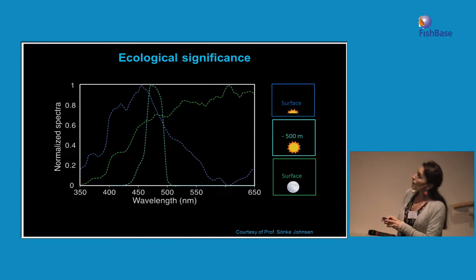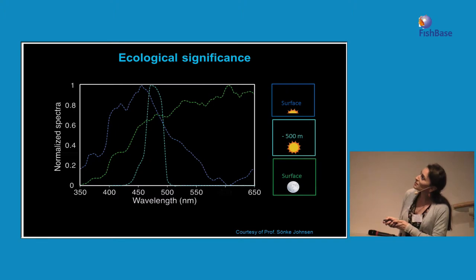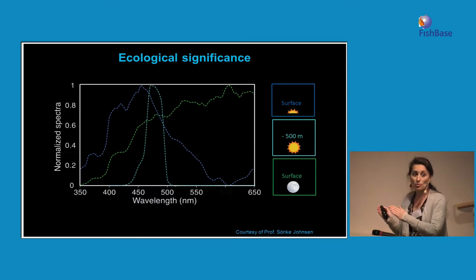And so here you have, I will not manage this pointer. So here you have different light spectra under different conditions and at different depths. The dark curve is the light spectrum at the surface during twilight. The green curve is the light spectrum at the surface during the night. And the light blue is the light spectrum at 500 meters deep, so in the deep sea during the day. And if you notice the light spectrum during twilight and at night at the same depth, you can see that at twilight the light spectrum is very blue shifted.